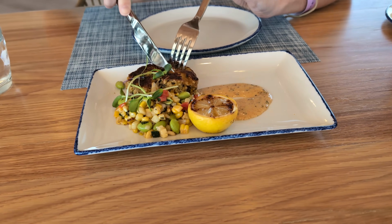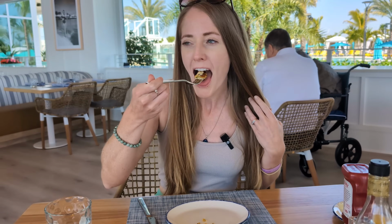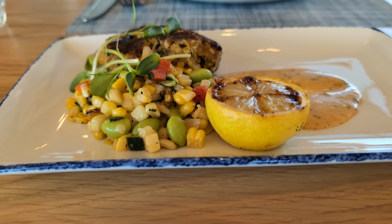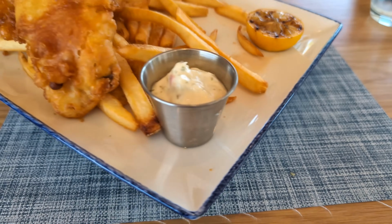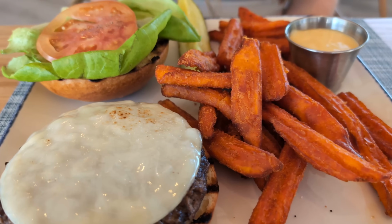So we did start with a crab cake. Oh, it looks very tender. Yeah, it's a good crab cake. Yeah, it's very tender, but it also has a little bit of char on it, so it's a little bit crispy. I also really like the sauce, so yeah, I'd recommend the crab cake. Not too far behind the crab cake came our entree orders, which definitely had our mouths watering.